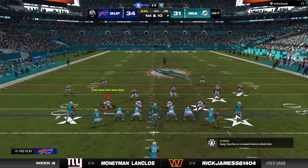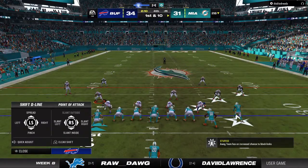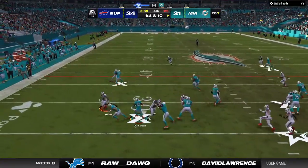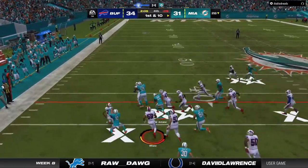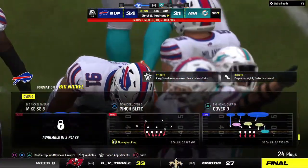All 3 timeouts plus the 2-minute warning. Here's 1st and 10. A give left side. Here's A-Chain. And he'll be brought down shy of the 40 at the 38-yard line.